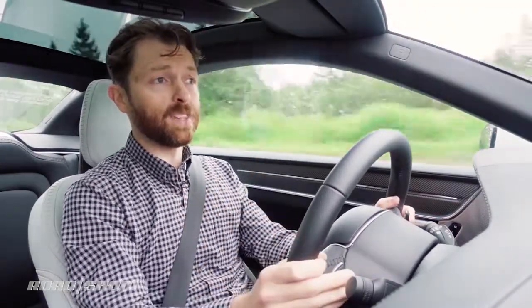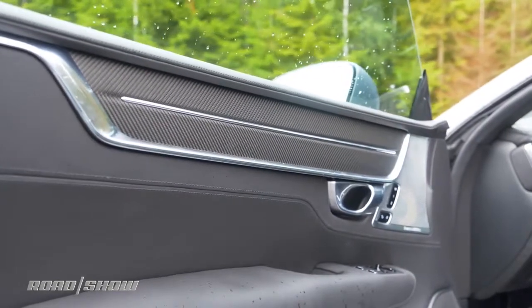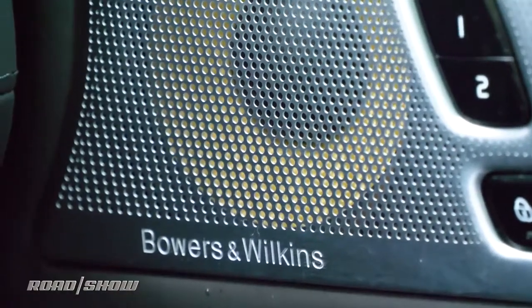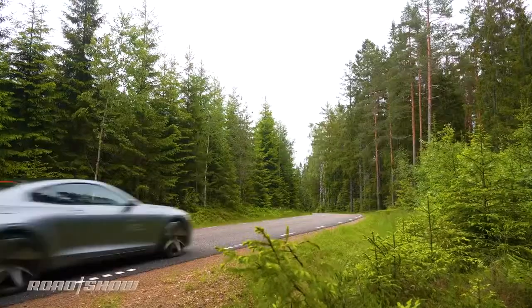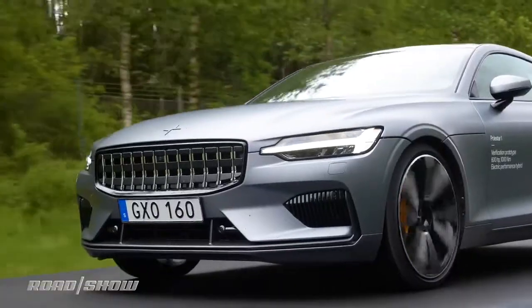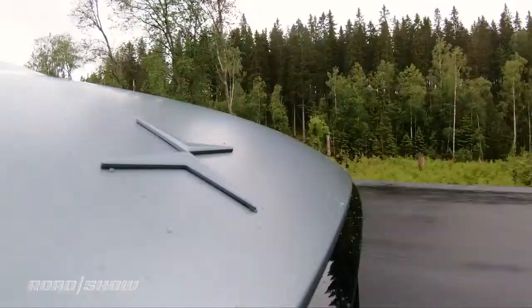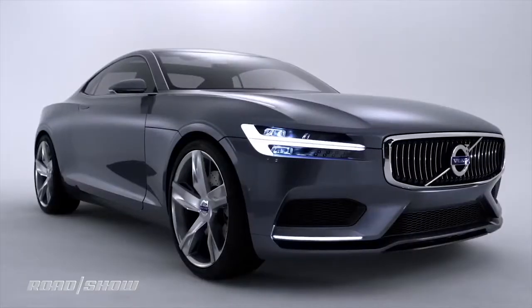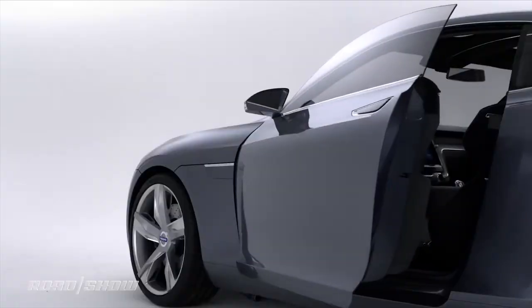But there have been some pretty significant upgrades. We've got carbon fiber all over the place to emphasize the sportiness, and an upgraded B&W sound system that sounds remarkably good. And that leaves just one final aspect of the Polestar 1 to discuss: the look of the thing. I've saved the best for last because I believe this is a remarkably good-looking car, but again, a familiar one. It's an almost perfect copy of a 2013 concept car from Volvo called, appropriately, the Concept Coupe.